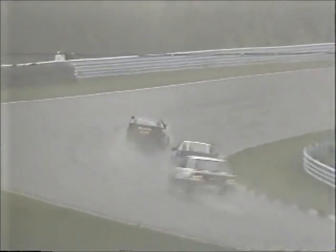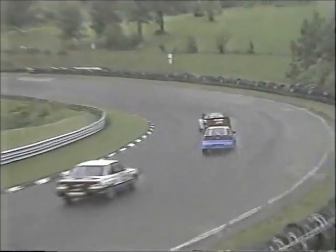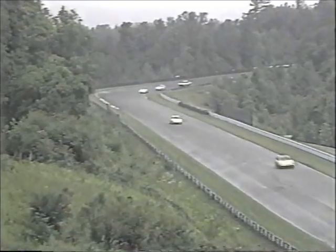Got to be a bit careful on the exit of this corner. It's a long corner, as you can see. Dips downhill there, and not a lot of runoff area between the edge of the road and that guardrail. Look how the rest of the field have caught them up. That's that 38 car. That's Gary Drummond in the Mazda, and right behind him is Charlie Downs in the BMW. So, good race here. Look at them all together.